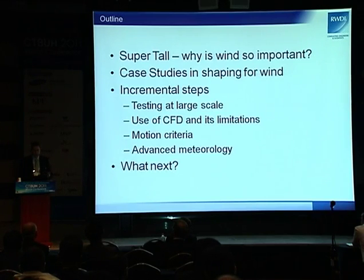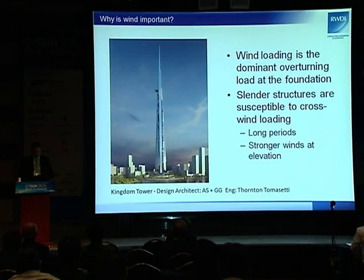And then finally, I'll end off with just a few ideas that we're bouncing around the office on what we can participate in or help the field develop for ideas for the future. So starting off, why is wind important for super tall buildings?